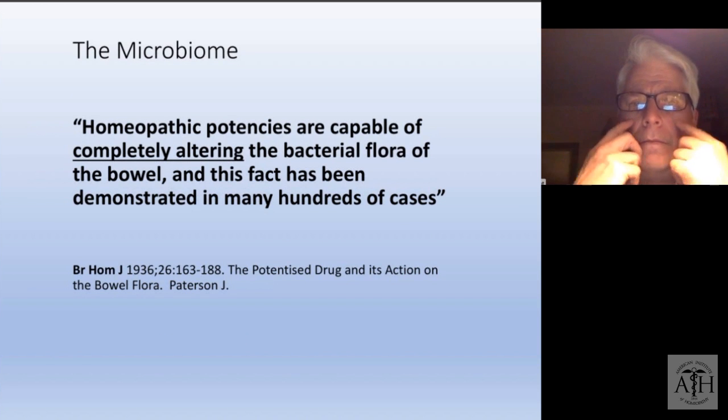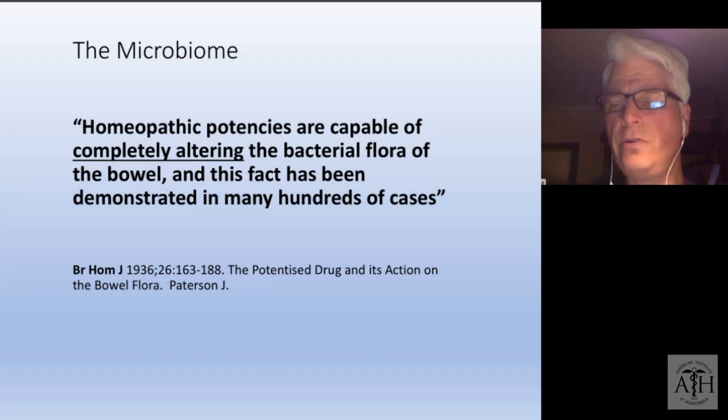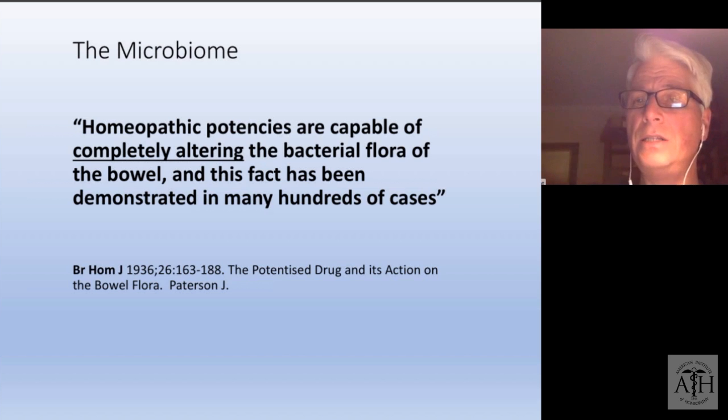So, the microbiome. Homeopathic potencies are capable of completely altering the bacterial flora of the bowel. And we don't have current research on this topic, and this is really what we need. But when we go back to John Paterson, who, along with Edward Bach, gave us the bowel nosodes, they found that these medicines, actually homeopathic potencies in general, altered the bacterial flora. They didn't know it was the microbiome, but they saw changes in the balance, in the diversity. They saw changes in the different organisms that were found in the stool of those people who were treated pre and post with homeopathic medicines.